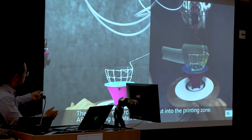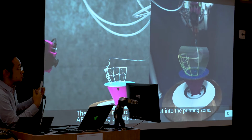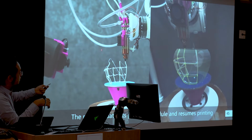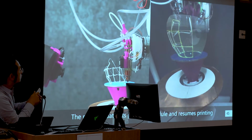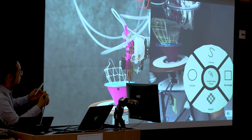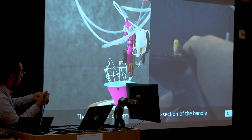Now the designer wants to design something at the back, so he taps the platform. You can see when we rotate the platform, the digital and physical models rotate at the same time. Once we finish the rotation, the robot comes in gently again, and by knowing the new position, it can recalculate the edges that haven't been printed and reorganize the printing order. It just keeps printing at the same time.